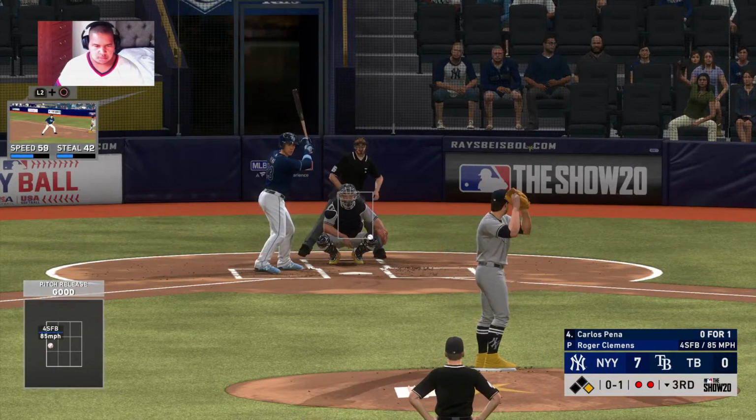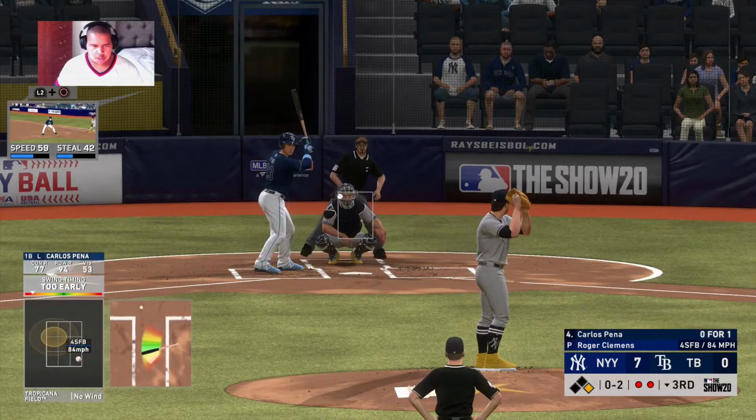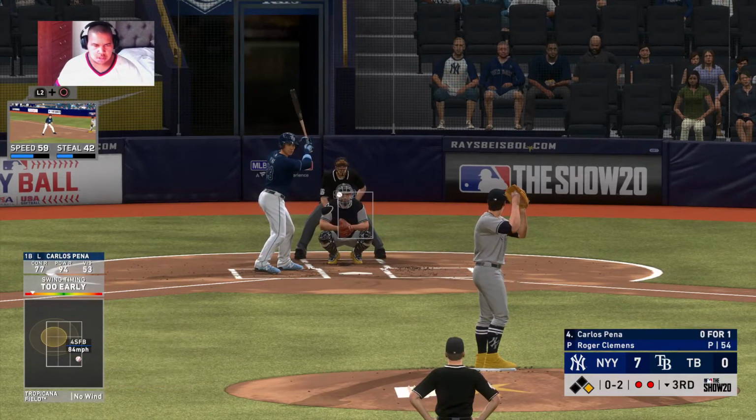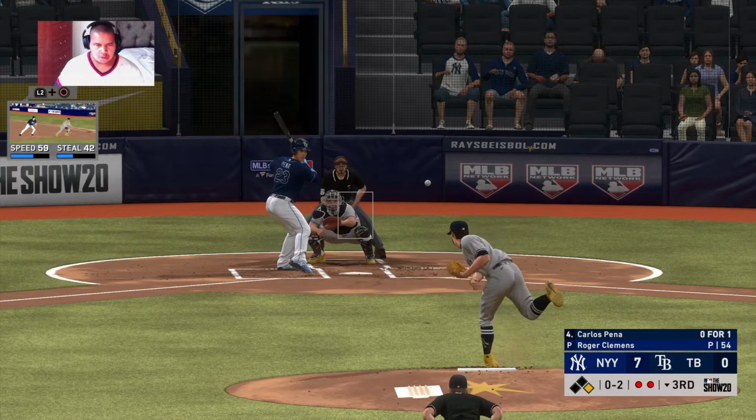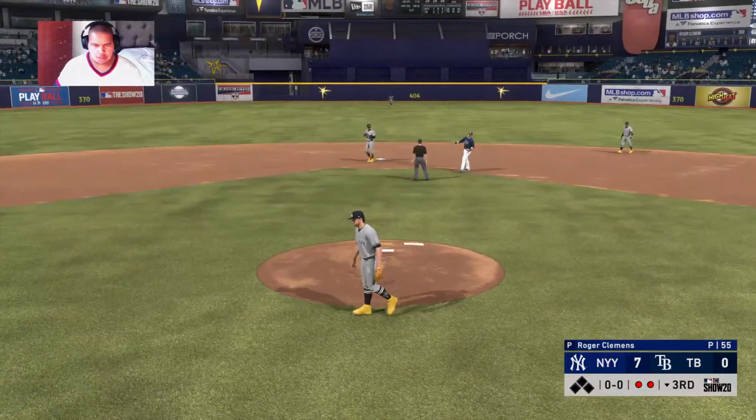Carlos Pena is in with 2 away now as he looks at a called strike 1. Clearly off with his timing on that one, a swinging strike. Hit on the ground down the first baseline. And as it turns out, the 2-out walk doesn't.